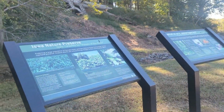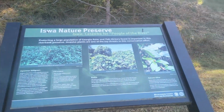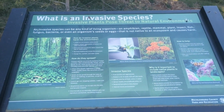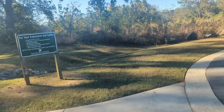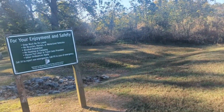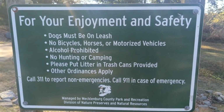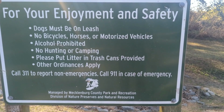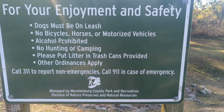Coming into the entrance of the park, you see a sign here about your nature preserve. There's some invasive species that are local to the area. A little crowded out here today. It's real busy, so I hope you can hear the audio. Here's a sign here. Dogs must be on leash, no bicycles, horses, alcohol, hunting, or camping. Please put litter in the trash cans.